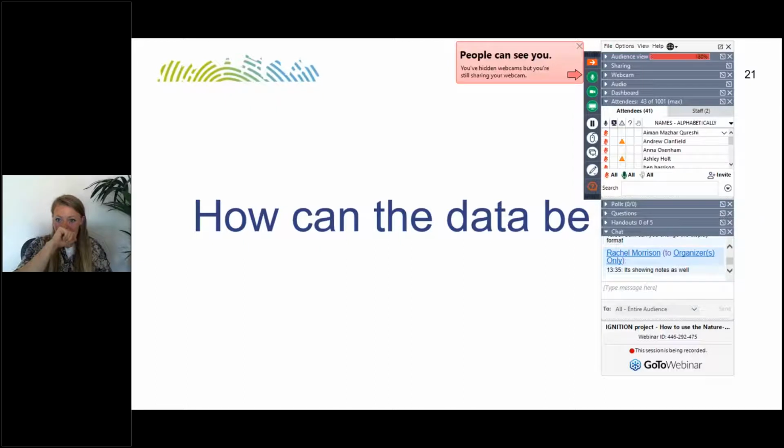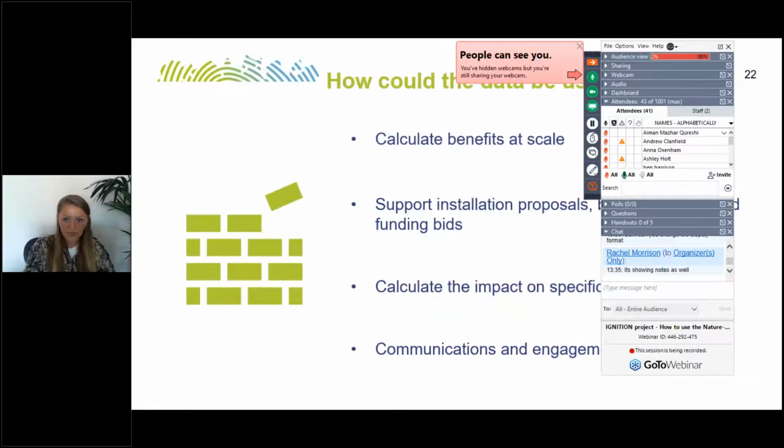So how can the data be used? Obviously we're using it within the project continuously, and we're adding to the data and pulling it through our financing research and funding stream research as well. But we thought we'd have a little think about how it would be useful for other organisations as well, and some of our partners, how they can take this, because this product is a product of the project that belongs to everybody. So how you can run with this and use it.